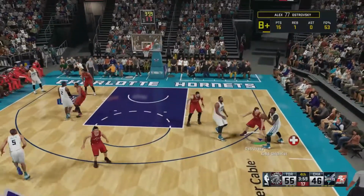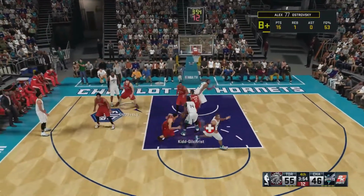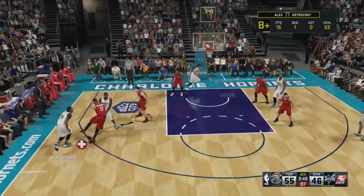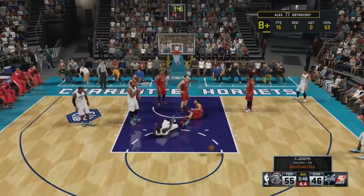Outside, Kidd-Gilchrist. Jefferson setting the pick for Kidd-Gilchrist. Outside for Batum. Charlotte moving it around. There's a screen by Williams. And it's Kidd-Gilchrist penetrating. And 2 free throws coming up as he misses that one. Drawing the whistle and a lot of contact there.